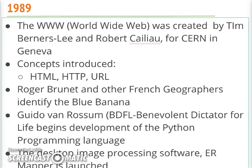Intended as a descendant of ABC that would appeal to Unix C hackers, Python is often used as a scripting language for web apps now. Python was intended to be highly readable with an uncluttered visual layout. The desktop image processing software, ER Mapper, is launched.